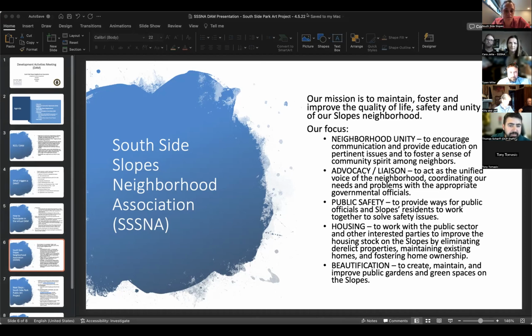For folks who are looking for more information about the RCO program, which stands for Registered Community Organization Program, you can go to pittsburghpa.gov/DCP/who's-my-RCO. Then you can look up and find your RCO and the points of contact, and also find the contact information for how to get a hold of Southside Slopes Neighborhood Association.